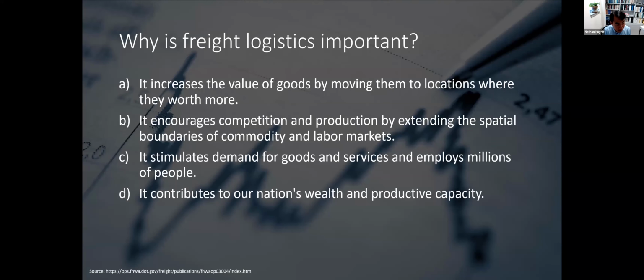Or is it D? It contributes to our nation's wealth and productive capacity. So think of the transportation system between a developed country and a developing country. Freight is a crucial component of that, and it relies on the transportation system. Or is it E, all of the above? Okay, so I hope you agree with me that it is really all of the above.